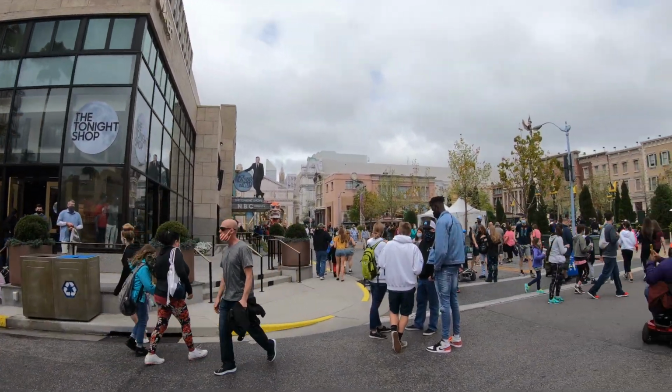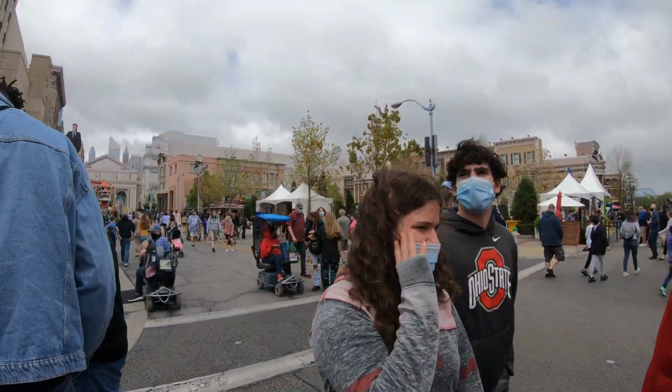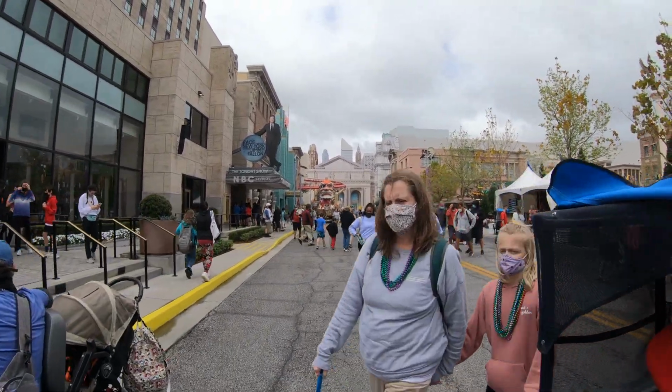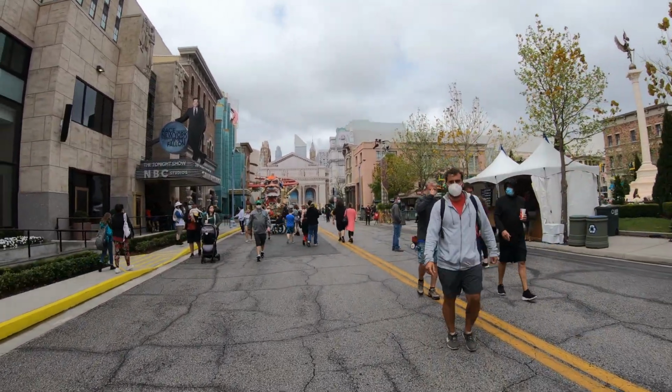And throughout this video coming up, I might walk in and out of certain areas. They kind of blend into each other, and there's really no straight line, so I might end up back in Production Central to head over to San Francisco. But you pretty much get to know the areas, especially by the way they look and the way they're themed.